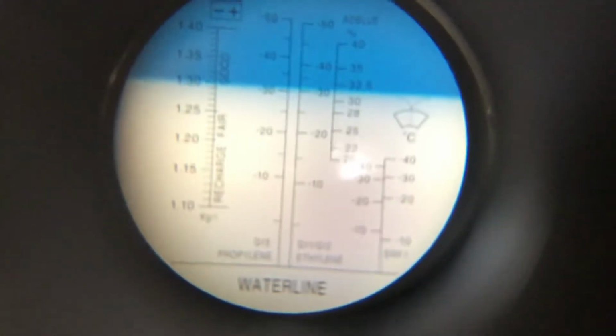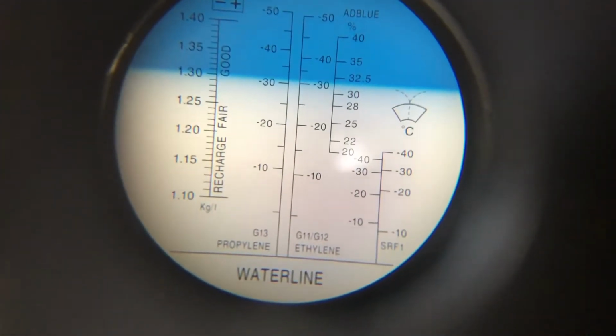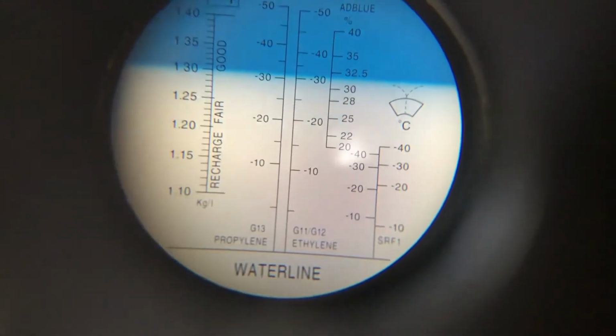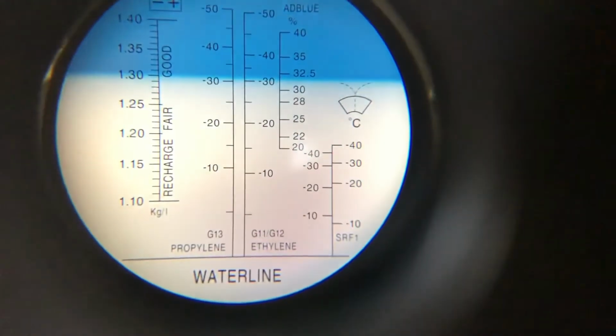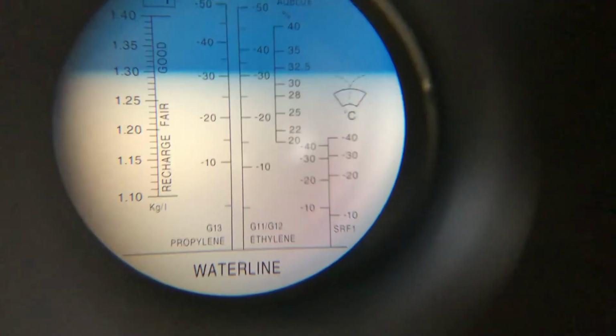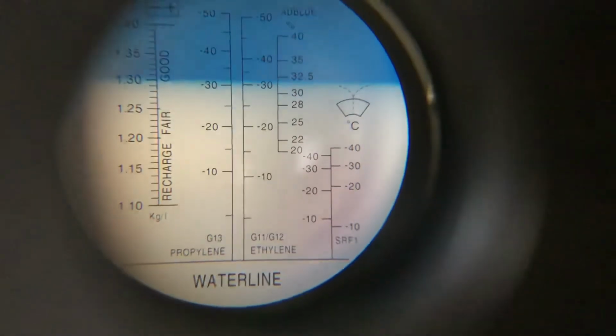Take a picture. You can see the AdBlue on the right hand side, high up. 35 is where it should be at. We are below 32.5, above 30.